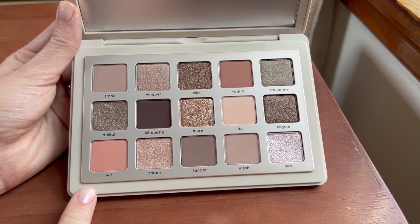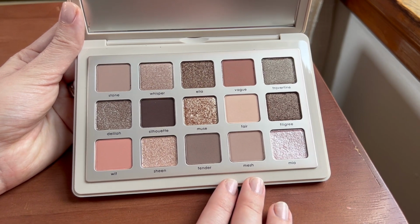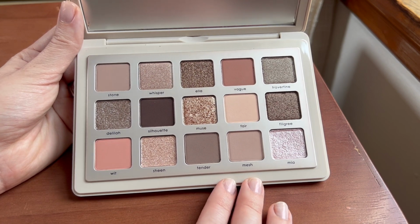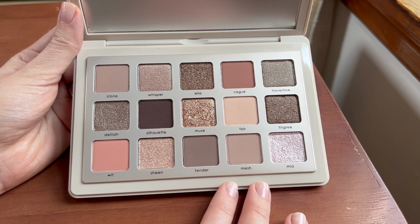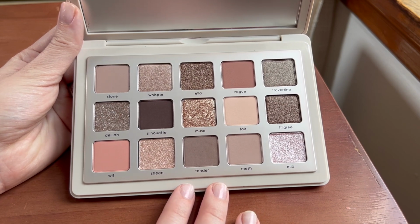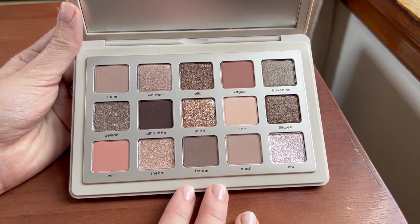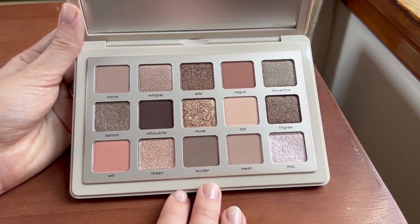Since I am fair-skinned, I think that this palette will work really well for me because in general, I don't do a lot of smoky eyes. I don't do a lot of sculpting, especially not as of late. I've been really into a kind of bare-faced makeup look. Incredibly oxymoronic, but it's more about, again, creating that illusion of no makeup without looking too heavy. I think this will work really well for that.